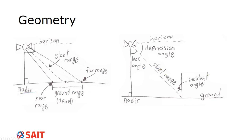So if we were to add some extra angles here, this is all just the terminology, and on this side we have the angles. We have our nadir and the horizon. The angle going from the horizon down to the slant range is known as the depression angle. The one going from the nadir to the slant range is known as my look angle. And then we've got the incidence angle, which is actually 90 degrees to the ground, so it's not going to be the same direction as the nadir. The incidence angle comes from the ground.